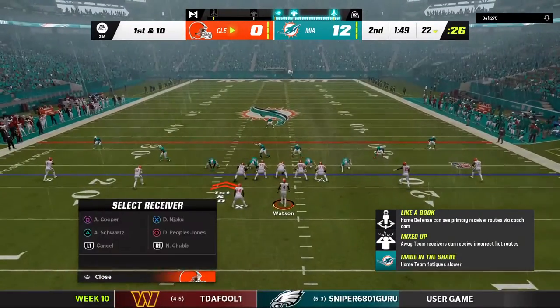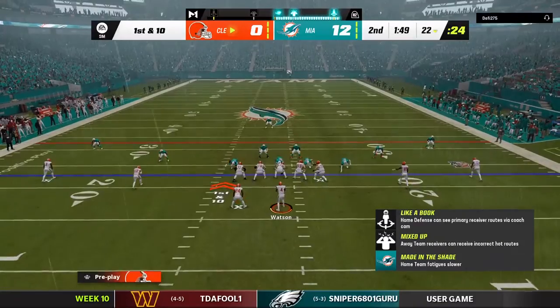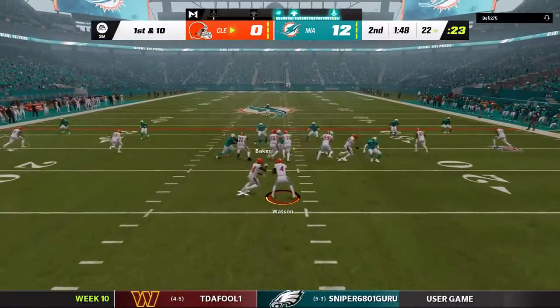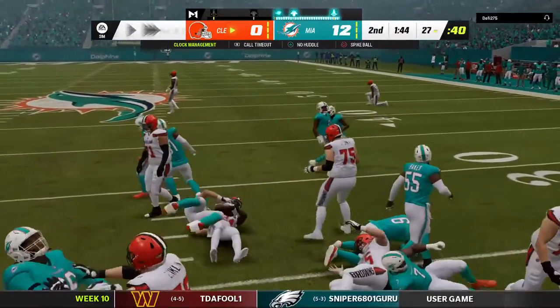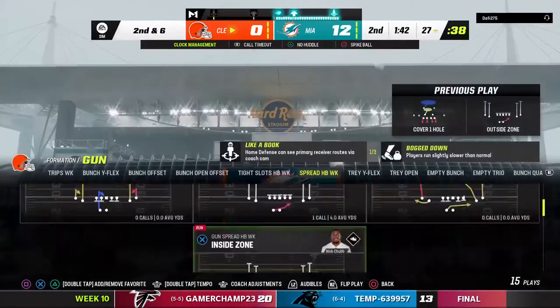Drive about to get started. It hasn't gone particularly well for them. That's obvious. In these conditions, no points so far. They've got to get that offense on track. The question, how do they do it? It is the age-old question, isn't it?